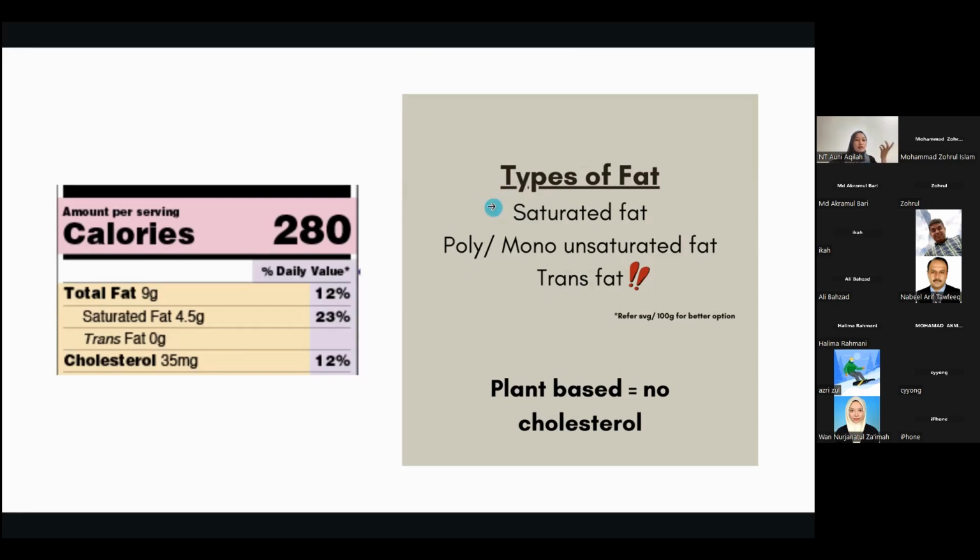Good fat is poly and monounsaturated fat. You can see from here, the trans fat is 0, so it should be good enough. If it is more than, maybe 5 grams, 10 grams, 100 grams, that's not a good option for you.